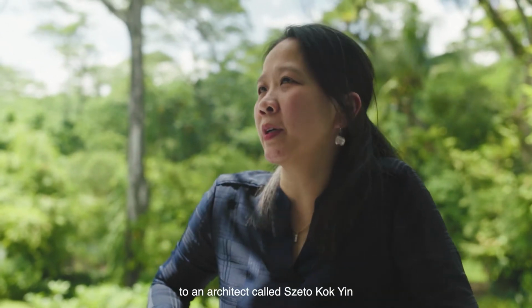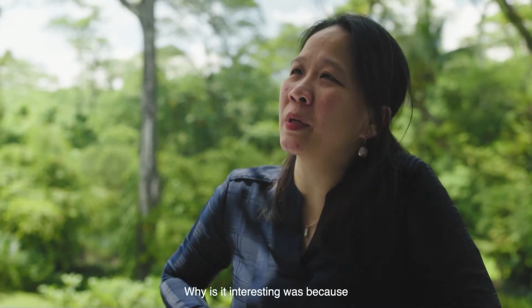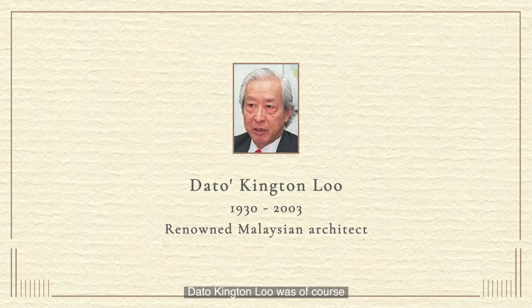Interestingly, the design for the Crescent, in our office we actually attribute it to an architect called Sito Kok Yin. Why I say interesting was because he actually designed it during a holiday from his university. Dato' Kington Loo was of course the partner in charge overseeing this project. So of course he was the one who approved the design, and I'm sure he had a hand in it.